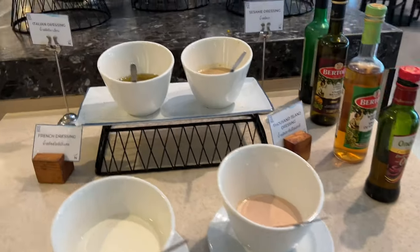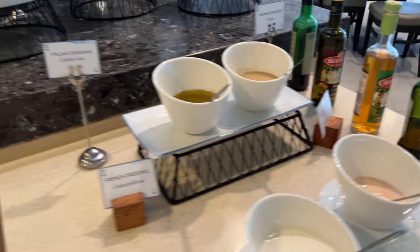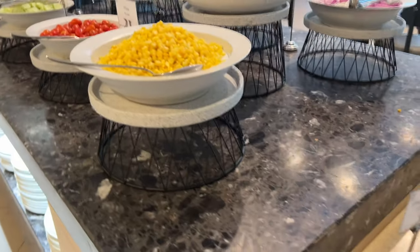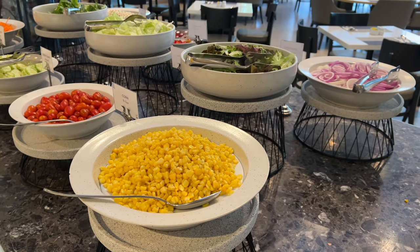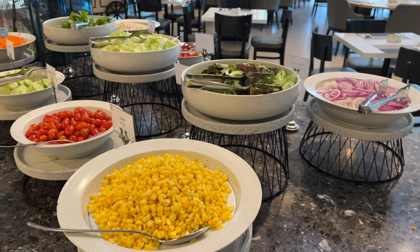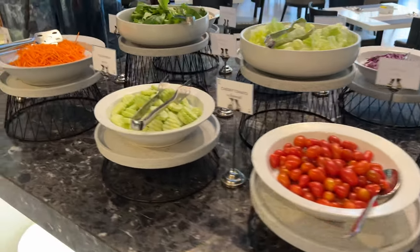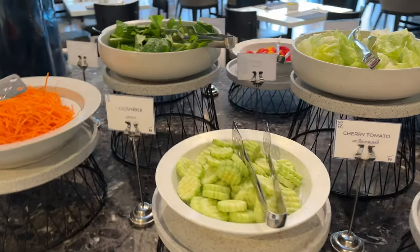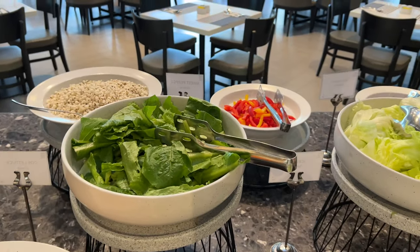We're gonna check out the salad bar here, all the salad dressing. All right. Very nice salad here. Fresh vegetable. Wow.